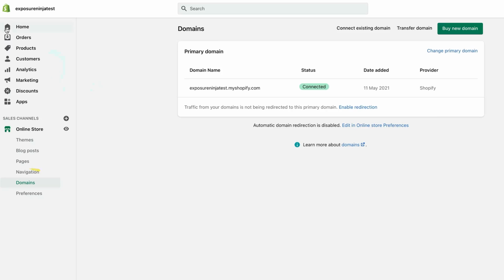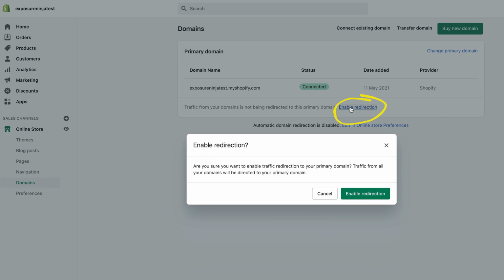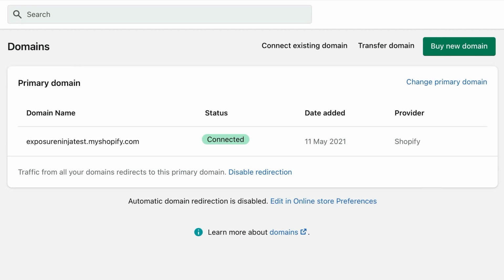So to do this, you go to the back end of your Shopify store, you go down to domains, and then you click on enable redirection. This will then redirect all the other domain variations to your primary domain and mean that you don't have potentially duplicate versions of your Shopify store showing on different domains. Again, it's one of those things that once it's done, you can just forget it and get on with your life.